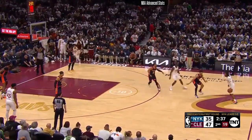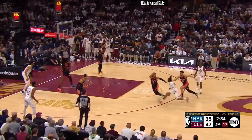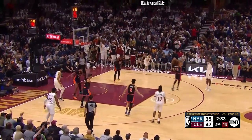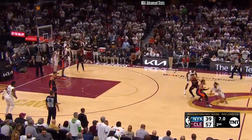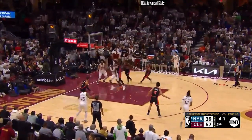Then on this play, LeVert screens for Garland, then flares out for a wide-open three-pointer as the Knicks attempt to blitz the same way they did in Game 1. And again, LeVert screens for Garland, the Knicks trap, allowing LeVert to do what he does best, attacking downhill and dropping a dime to Jarrett Allen.